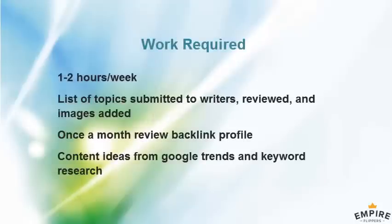Okay, let's move into work required for the site. On the listing, it says 1 to 2 hours a week. Can you describe the type of work that's done to maintain the site as it is currently? Right now, all we do is we have an entire list of new topics, new celebrities, new information that we want written by our writers. They write it, we review it, we publish it, we add our images, and that's pretty much it.